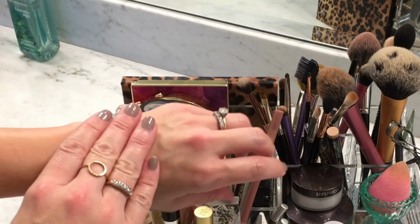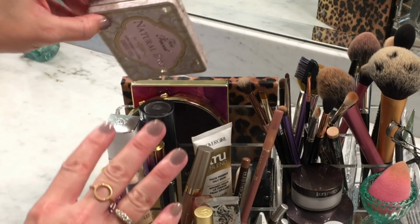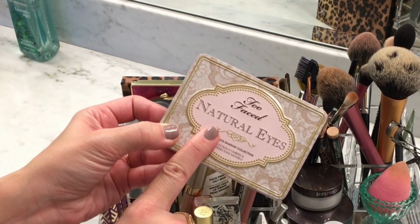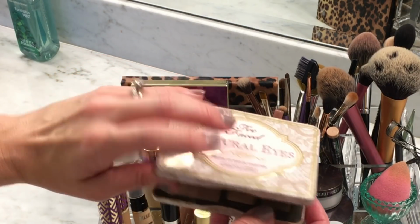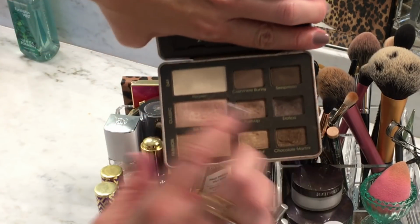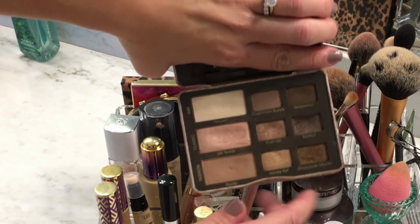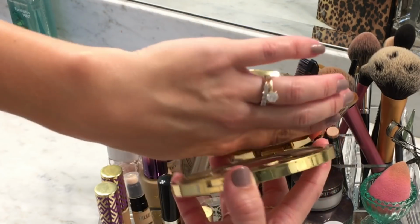Okay, I had to wipe those swatches off my hands because it was driving me crazy. I keep just different palettes in rotation, and this is one that kind of stays in rotation because I just absolutely love it. It's so easy, a no-brainer palette. This is the Too Faced Natural Eyes, and I just find this so easy to use. I can get multiple looks out of this palette.